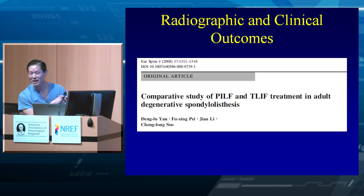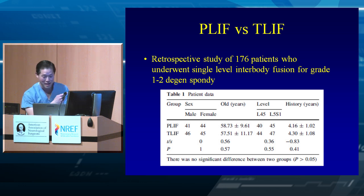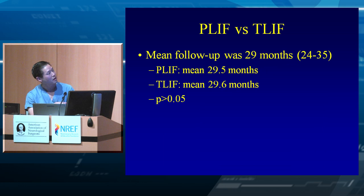So it was retrospective. They actually had a fair number of patients, 176 patients, who underwent single-level interbody fusion for grade 1 or 2 degenerative spondylolisthesis. The groups are fairly comparable, actually, not statistically significantly different, whether on demographic levels, or just L4-5, L5-S1. Mean follow-up was very reasonable, 29 months for the whole group, and very similar between groups, 29.5 versus 29.6.